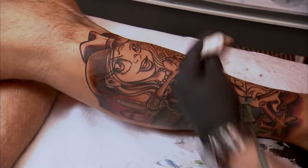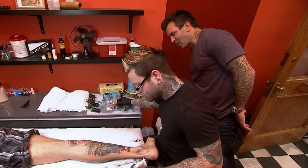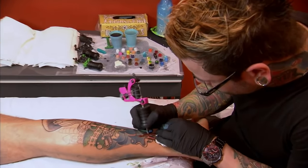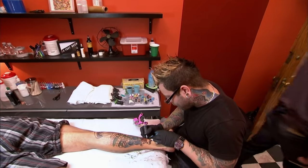I'm definitely realizing that I might have went a little bizarre with the cartoon images. New school again. Josh rolled with what he feels comfortable with. Are you crazy, dude? I feel like the judges are gonna rip him apart on that. I know the judges hate new school.